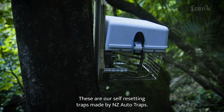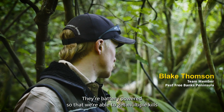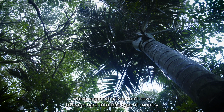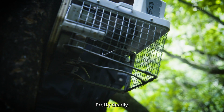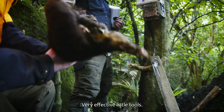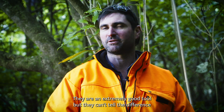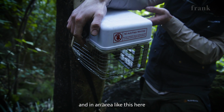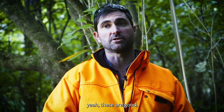These are our self-resetting traps made by New Zealand Auto Traps. They're battery powered, so that we're able to get multiple kills out of one station, which means that we don't have to come back into this type of country and reset them after every single kill. Pretty deadly. There's 2 fresh kills since Tuesday. Yeah. Very effective little tools. They are an extremely good tool, but they can't tell the difference between a domestic cat and a possum. So every tool's got advantages, disadvantages. In an area like this, where there are no domestic cats around and there's lots of possums, yeah, these are good.